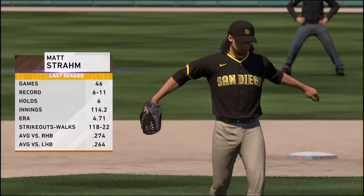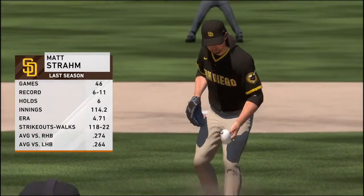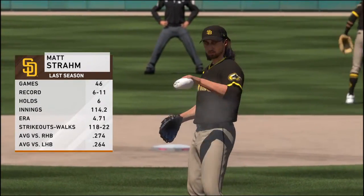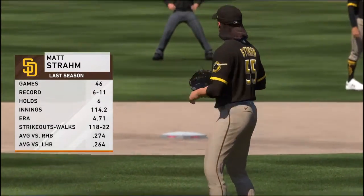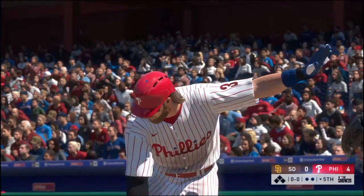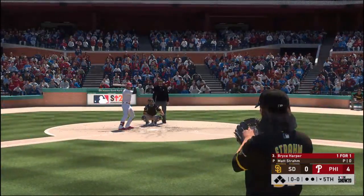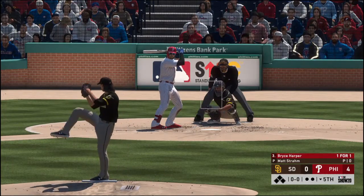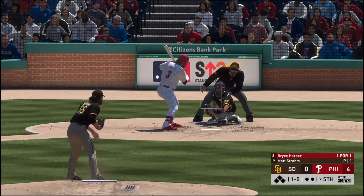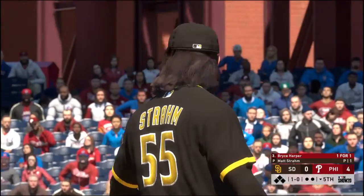Matt Strom, a southpaw standing 6'3", gets the ball now out of the bullpen. Number 55, Matt Strom. Set now for the bottom of the 5th. Here's Bryce Harper now. It was a walk in his last trip. The right fielder. Ready to deliver. Here's the first pitch. A fastball here as he'll take a look at ball 1. 1-0.